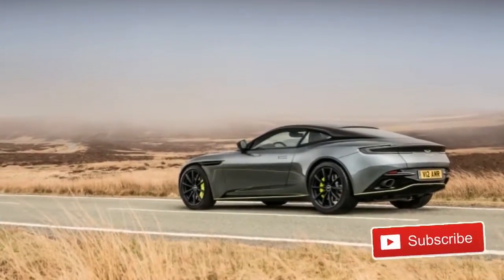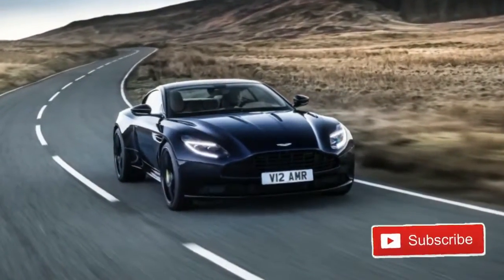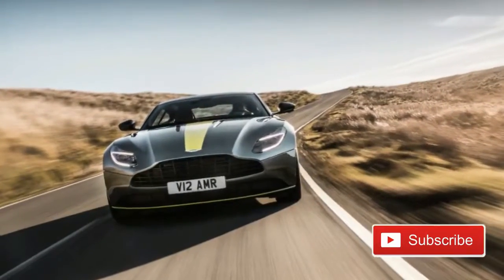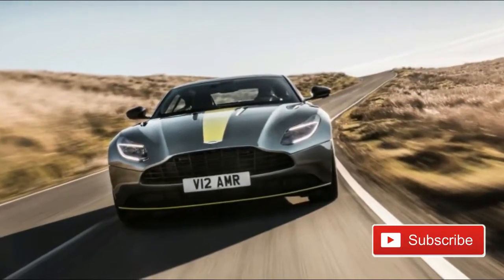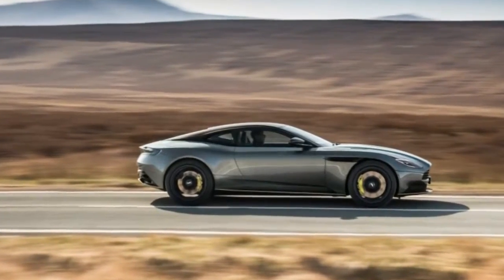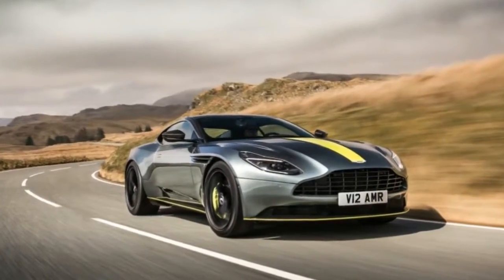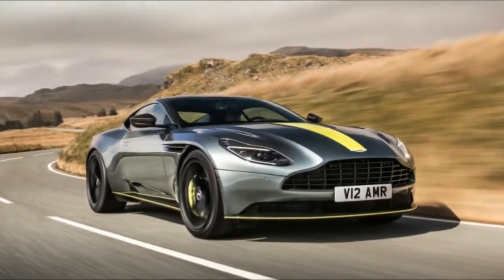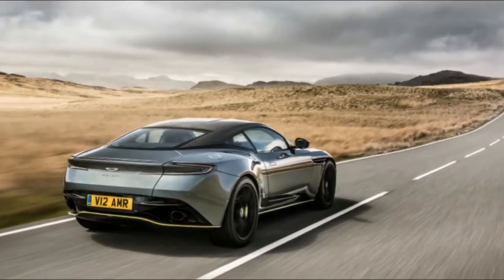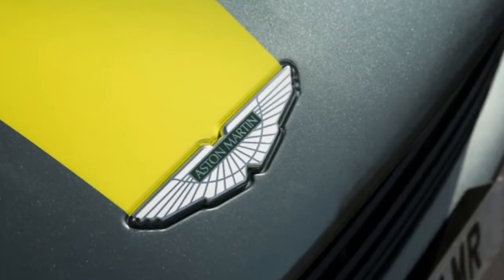The DB11's 5.2-liter V12 engine now produces 638 horsepower, that's 30 horsepower more than in the standard car. As a result, it'll blast from 0 to 62 miles per hour in just 3.7 seconds instead of the leisurely 3.9 seconds taken by the standard DB11. Meanwhile, its top speed rises from 200 to 208 miles per hour, sure to be handy on the UK's 70 miles per hour motorways.